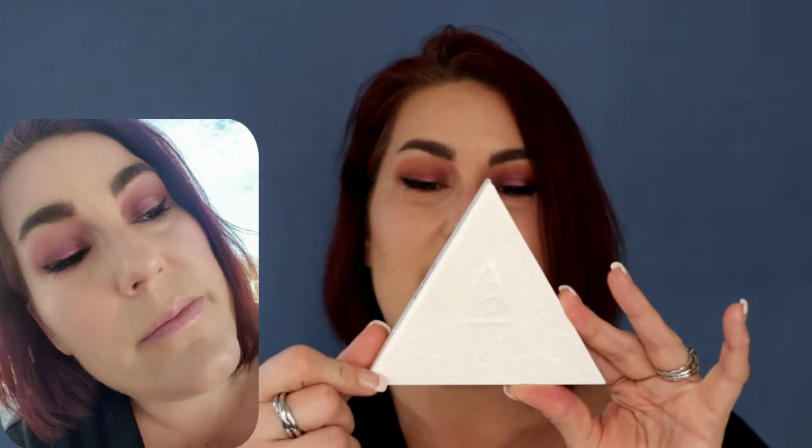Each pan in this is 0.05 ounces, so they're the same size as a ColourPop shadow. There are 4 shades in here, and I believe when this came out, I paid something like $32 for it. Why? Because it was revolutionary. That is why. I do not feel the same way about these shades that I did then. Like I said, I feel like I have them over and over and over again in my collection. I feel like this could go.